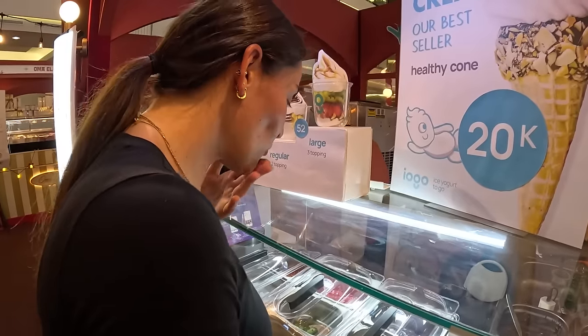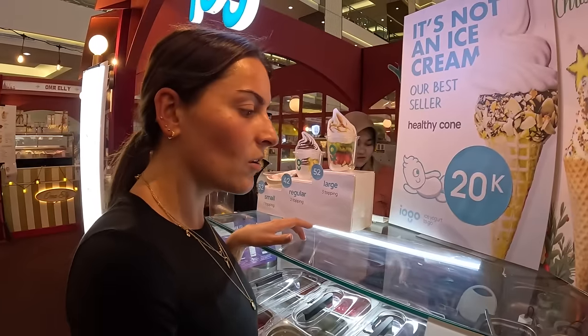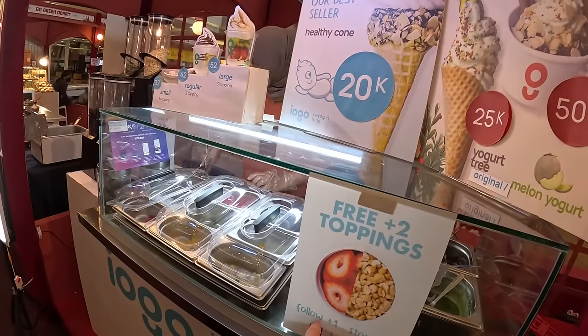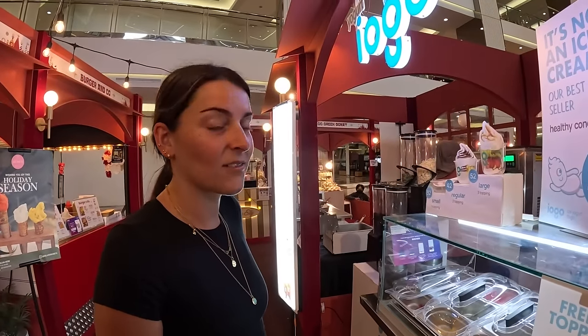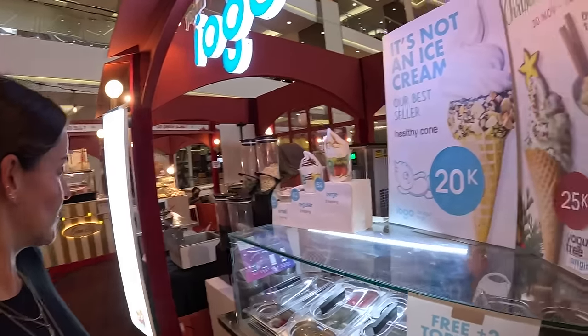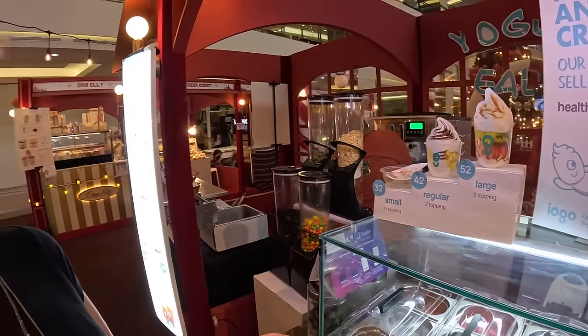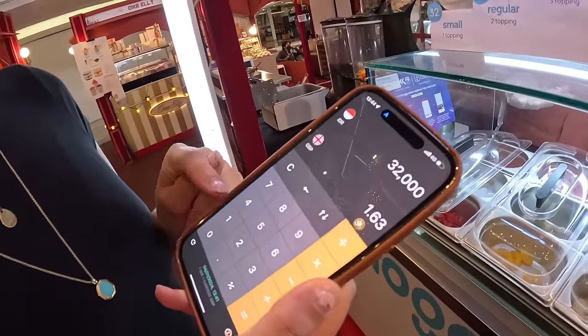What topping are you going to go for? I don't know. They've got these little jelly things which are quite cool. I always think of chocolate. Oh look, if you follow them you get an extra topping. That's quite cool to be fair. How much is this? 32,000. That's not bad. So that works out to £1.50-ish. Roughly about 20,000 is a pound, so 32 is about £1.63. It's not bad actually, is it?